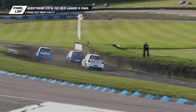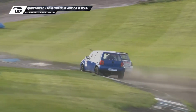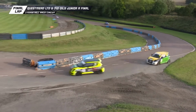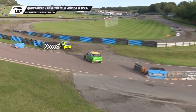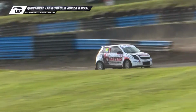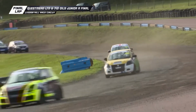Ben Sayer in the Sayers Road Tankers car still attacking James Constantine. Oh, he's hit the back marker there. Oh, that'll delay Ben Sayer as Constantine and Titcombe take their joker laps. Charlie Titcombe, is he going to re-emerge in second place? Ben Sayer is not up there with them. There's Sayer, he's back in third place. You can see the damage to the front of his car there.